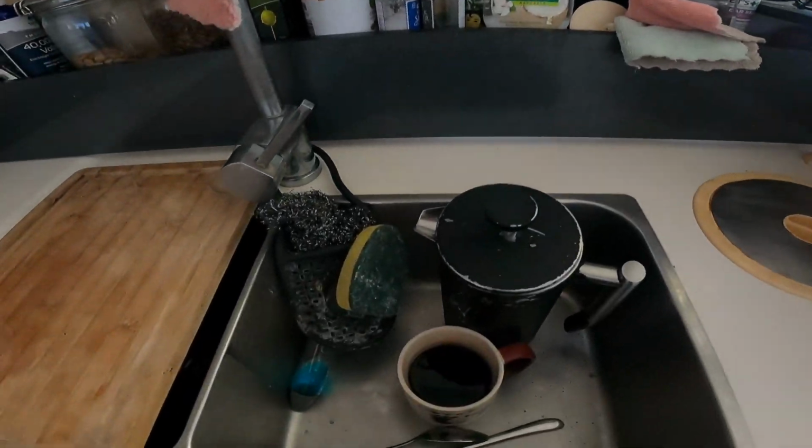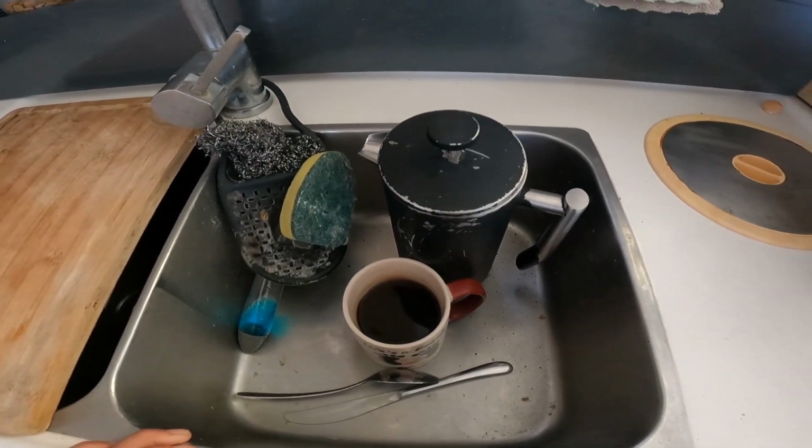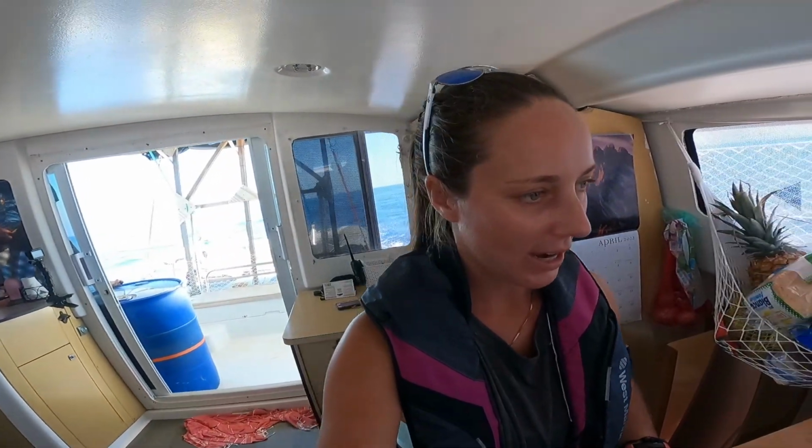I love having a catamaran. So I put my coffee cup in the sink this morning just before we left because I didn't want it to go anywhere. And it hasn't even spilled a drop. Catamaran life is awesome!